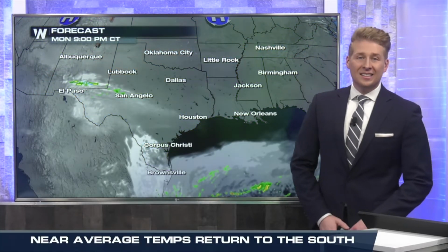Southern central Texas out towards Louisiana, southern Arkansas, Mississippi. That's where we have the deeper cold air compared to 24 hours ago, 15 to even 30 degrees colder than this time yesterday.